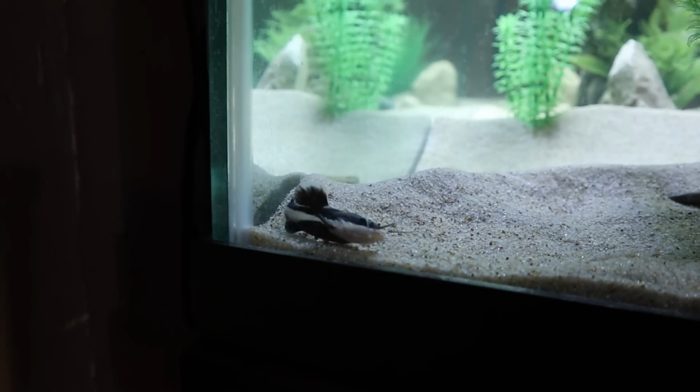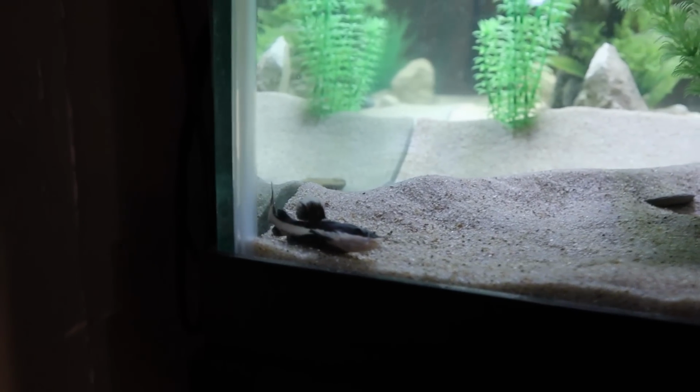He's been in this tank for about 3 days. He's been eating every day. He looks to be growing a little bit. It definitely stinks that we did lose the other one, but that's why I got two in the first place, just in case something happened to one of them.